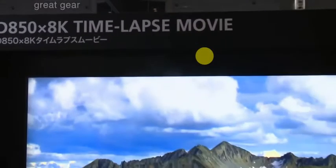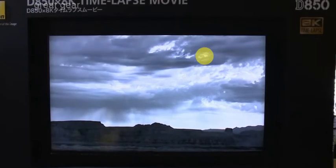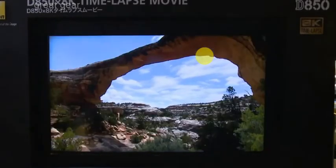Here's a look at some 8K time-lapse footage taken by the D850. It looks like the companies here are leaving the job of compact cameras to smartphones. And while smartphones are great and handy, they still can't beat the images of mirrorless cameras. And the offerings we saw today seem to be hitting their mark with their fans. I actually got one myself to keep track of my son's growth. Reporting for Great Gear, I'm Akira Daniel Duncan. See you.